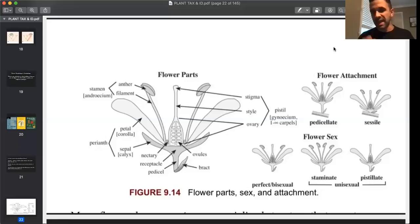Monoecious, you have separate male and female flowers, but they're on the same plant. Dioecious means an individual plant produces only one kind of flower, either male or female. But like I said, I think 80 or 90% of plants have perfect bisexual flowers. In that case, the general structure we're looking at here under the flower parts diagram holds true. There will be variations on it.